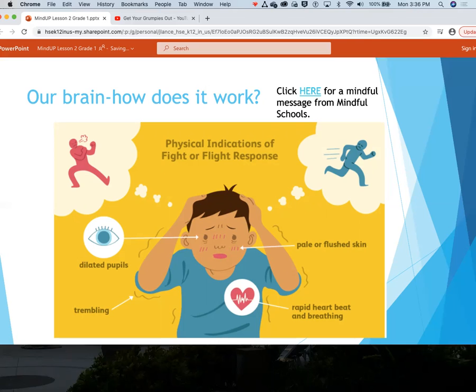The amygdala can sometimes make a mountain out of a molehill. You might remember that video from the first lesson. For example, we sometimes freeze in stressful situations, such as taking a test. This is unmindful behavior. Remember when we sat for 30 seconds and we were mindful of what we heard? This is an example of mindful behavior.